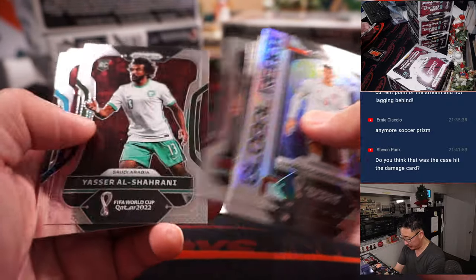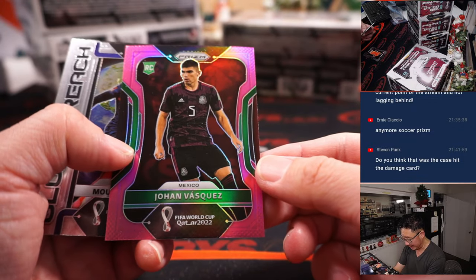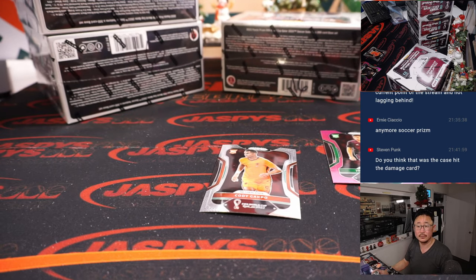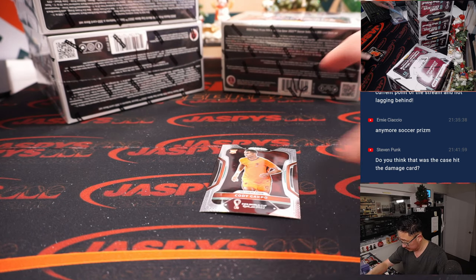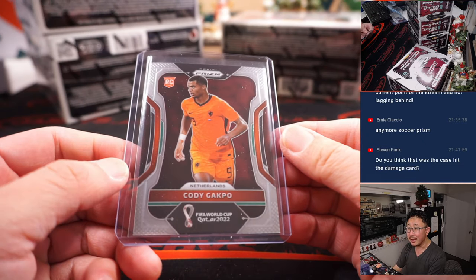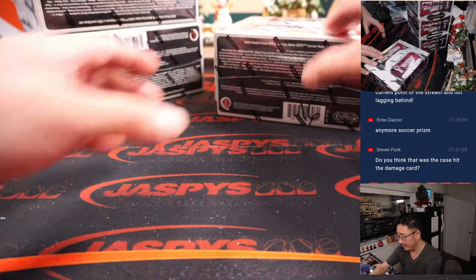Another Gakpo. We got Johan Vasquez. It's always a young player in almost every World Cup that makes some noise. Looks like Cody Gakpo is the one this year.